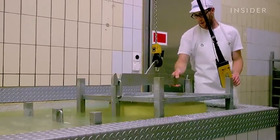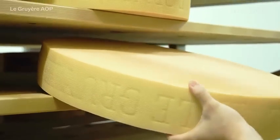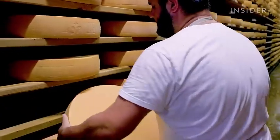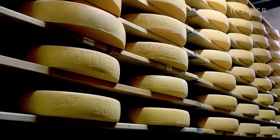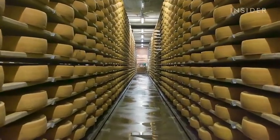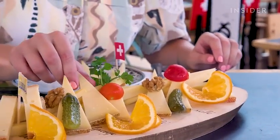The following day, each wheel is dipped in a concentrated salt bath for 24 hours. After, it is taken to the cellars where it is constantly turned and the rind is washed. The cheese is stored at around 15 degrees Celsius. The cheese also has to be kept on wooden shelves. A cellar like this houses around 7,000 wheels of cheese. Gruyere is aged here for 5 months, at which point it's ready to eat.